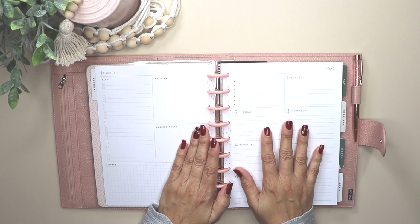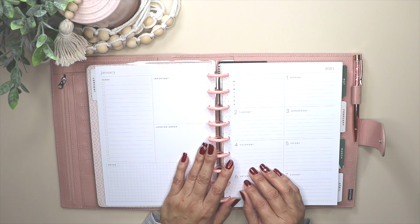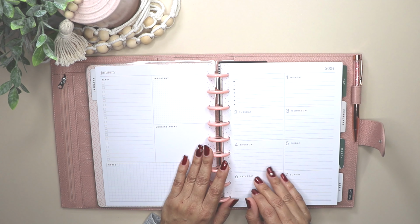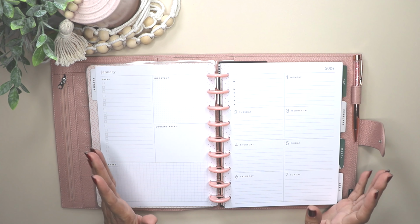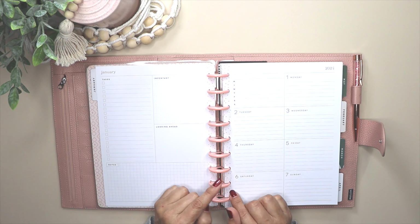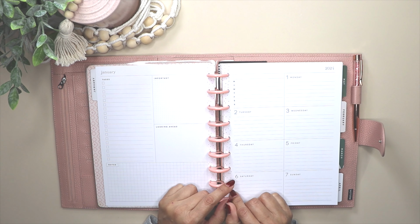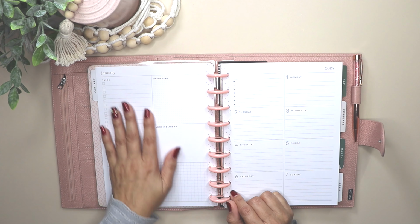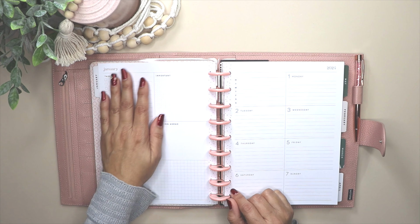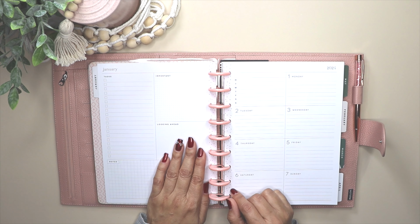And I'm a little bit scared of this one because I have always used a vertical planner. This is the first time I'm using a dashboard for my personal planner. So I'm not sure how I will be able to use it, not decorate it, but use it. Because I don't know how to use this page right here. This is the only page that is making me a little bit nervous, I guess. Because I'm not sure how I'm going to use it.